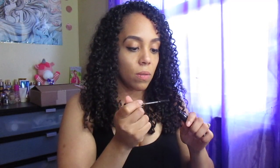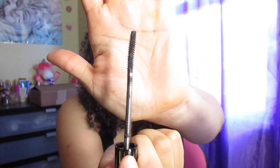Okay, open her up. Ooh, it feels good. Can you guys hear that? So I'm going to show you guys the wand. The spoolie itself looks like this. I can't apply this to my eye because I already have mascara on. I didn't know that I was going to find a mascara there. Otherwise, I probably should have just washed everything off when I got home. But just so that you know, the actual wand itself bends everywhere, which is probably why they call it twisted.